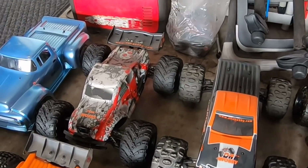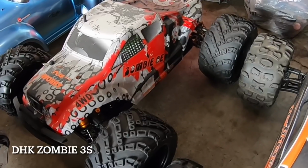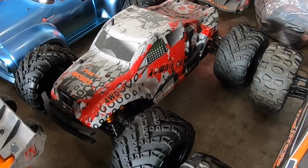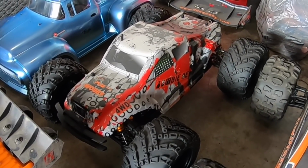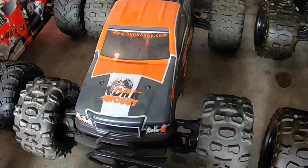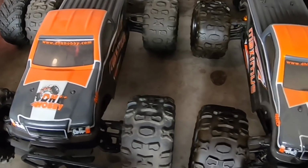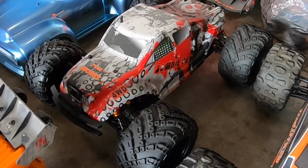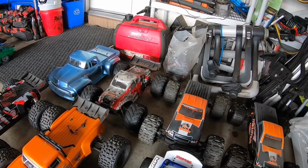And next to that is the DHK Zombie. Right there. So the DHK Zombie was actually a pretty cool platform. I believe that was a single 4S or a single 3S pack is what that was. And then these were two 2S's on the DHK Maximus. So these would take a dual battery, and that would take a single 3S pack right down the center for those DHK Zombies. Those I've had a long time as well.